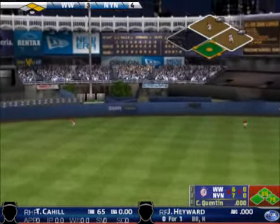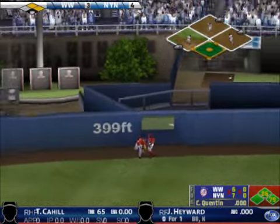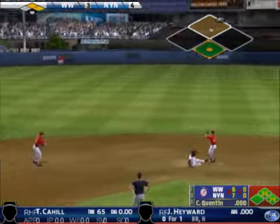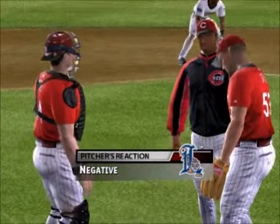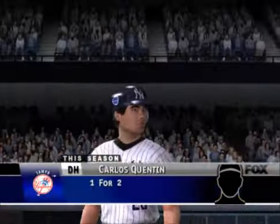A liner. He's on his way to the plate. And a run comes home. A double and two RBIs. He not only got himself two RBIs on that double, but he put himself in great position to score if somebody else can get a hit.